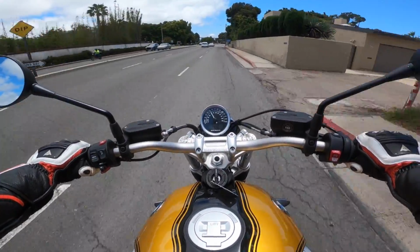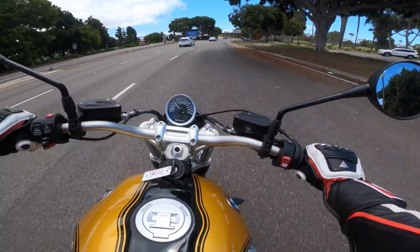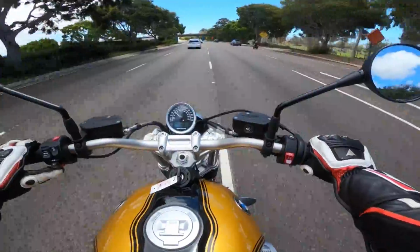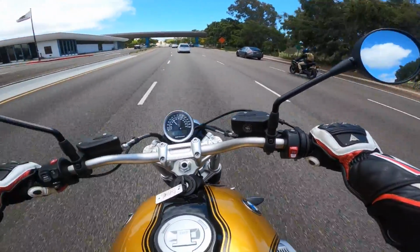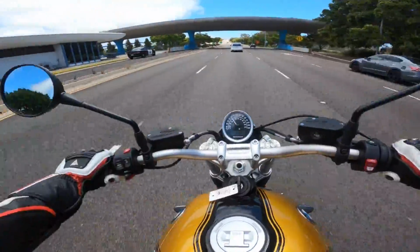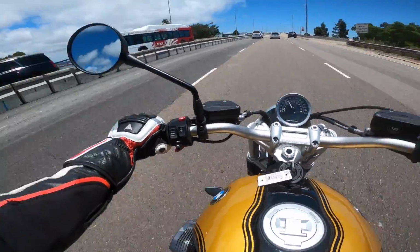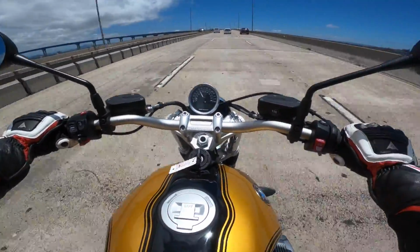Knobby tires are something that I'm just not used to riding, and it's different. It's a different feeling than you would get from a regular bike. I'm used to bikes like this guy right here. You know, he's riding an R3 right here. I'm used to bikes like this. So it feels a little bit heavy whenever I'm turning, but I feel that this bike could also be a little bit flickable when you take it to the curves.